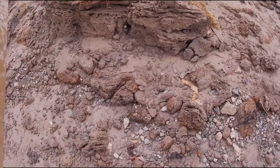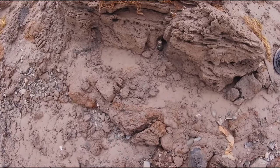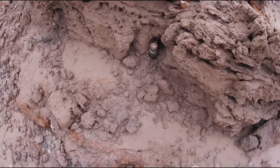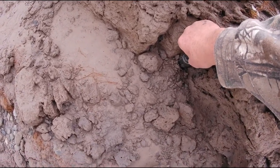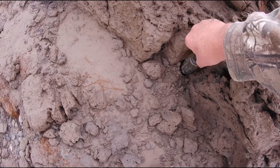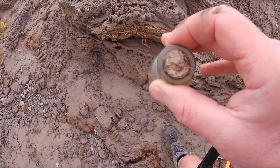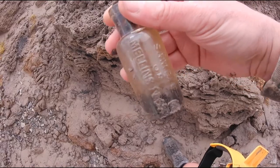I was just working my way along this part of the beach with the metal detector, and I've just seen this bottle here. It's tucked away underneath. So, stuck. Oh, there we go. Still got the stopper in. Fantastic. And it's got writing on as well.